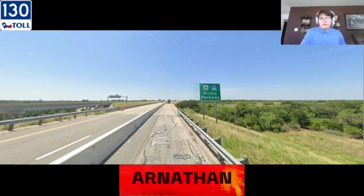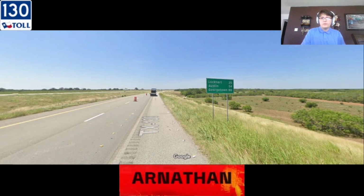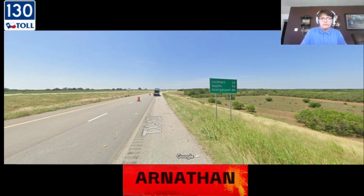Texas 130 is known as the Pickle Parkway. Thought that was kind of interesting. But we see a lot of these Pickle Parkway signs. First mileage sign, we have Lockhart 25, Austin 54, and Georgetown 80. So I know Georgetown is where this road ends, but I really think you should replace this with either Waco or, better yet, Dallas. I'll explain why in a minute. But yeah, it should be one of those. It shouldn't be Georgetown here.